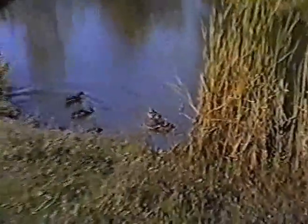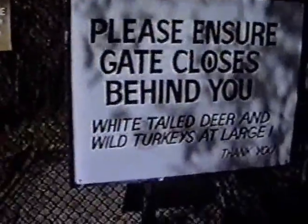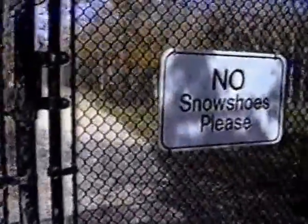Oh, that's a pigeon. That's a pigeon. Lots of, oh my god, wild turkey. Electric predator wire. Proceed through gate. Wires only electrified after hours. Please ensure gate closed behind you. White-tailed deer and wild turkeys at large. No snowshoes. And there's your electrical wire right there. Get in. Look at them all that way. There's millions of them.